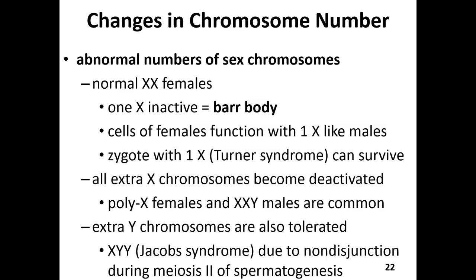And then the final one is Jacob's syndrome, where you have an extra Y chromosome. This is not a very common disorder, but it can occur. This disorder is only associated with the sperm, so during spermatogenesis, non-disjunction occurs, and one sperm cell has 2 Y chromosomes.